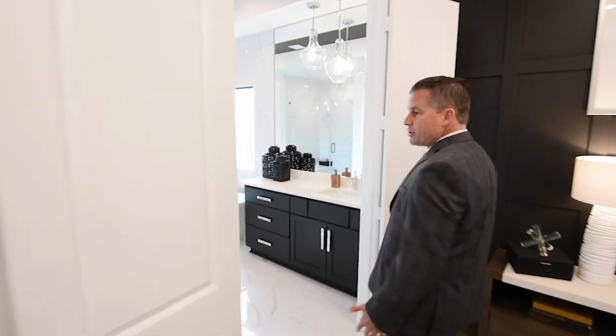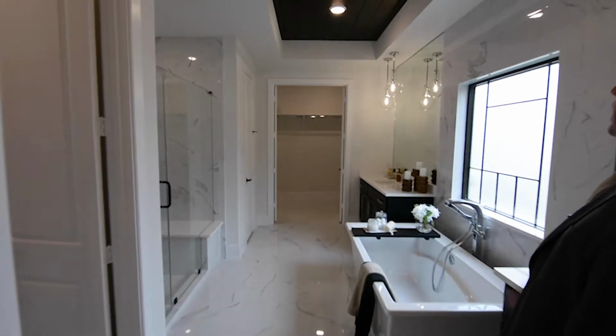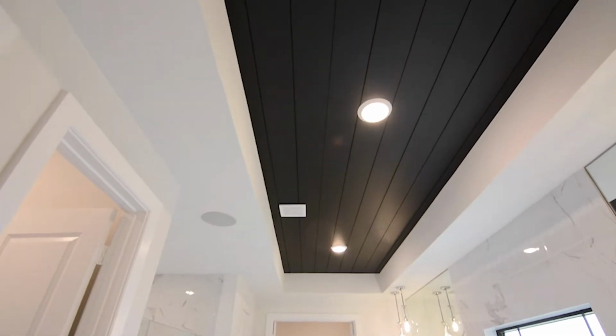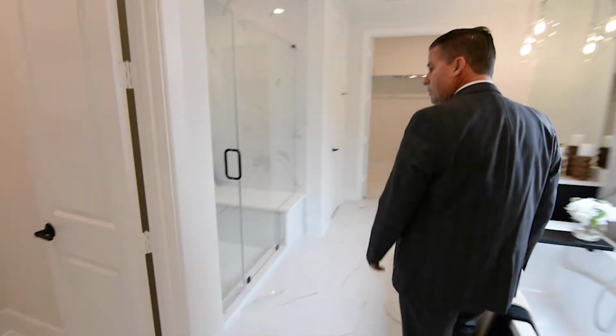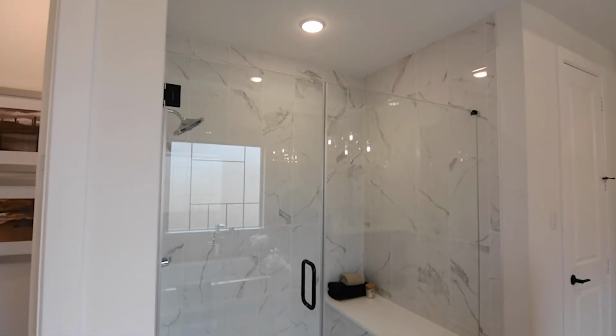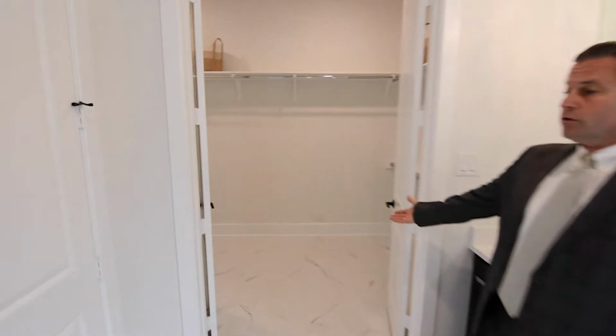And of course, a beautiful master bedroom comes with a beautiful master bathroom. Take a look at the ceilings, the detail, the wood, the cuts, the lighting, etc. Look at the beautiful flooring. Who wouldn't want to take a shower in this beautiful shower area? And of course, we have very large, oversized walk-in closets, his and hers.